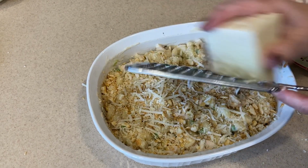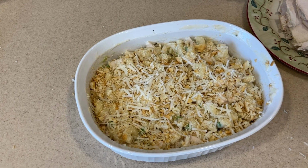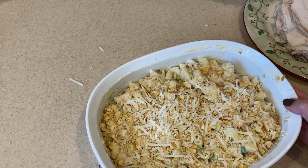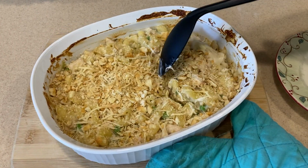So I'm gonna pop it in a 350 oven, and I'm just gonna let it cook for about 20 to 30 minutes. I just want to heat it through. That's all there is to it, so in it goes to a 350 oven. This cooked at 350 for just about 20 minutes.